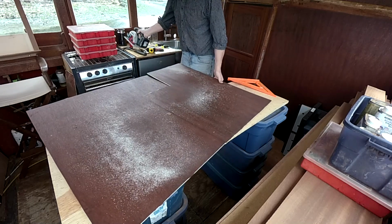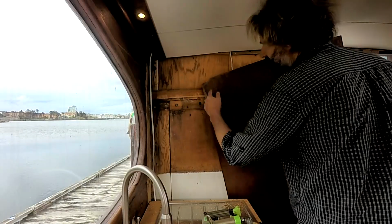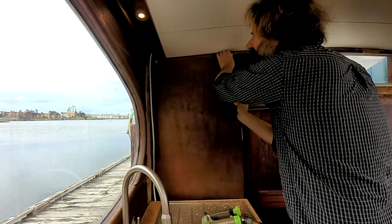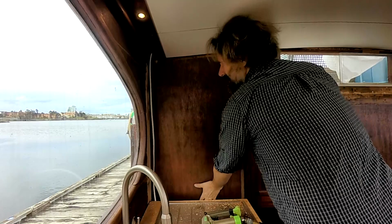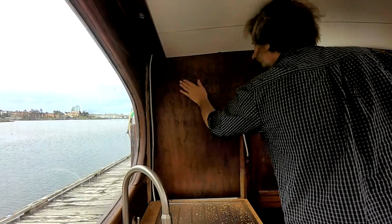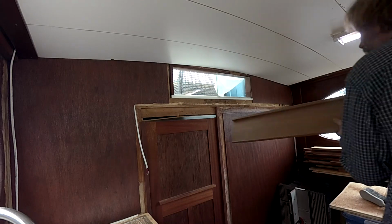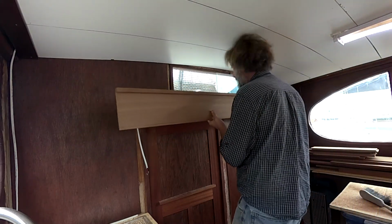Close enough for me. Seal the edges, and with any luck, this will be just fine. Okay, I'm feeling good about that. Okay then, time to replace the band.